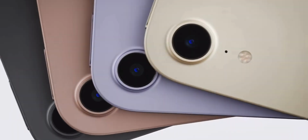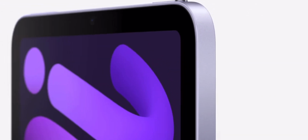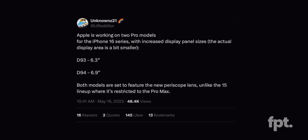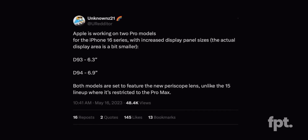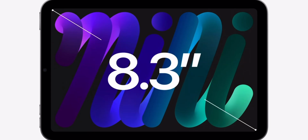However, I really do wish that they would trim the bezel a little more and give you an even larger display. The reason I say that is because if you've used the Pro Max iPhones, those are large displays. And this year, the iPhone 16 Pro Max is going to have the largest display yet on an iPhone with a whopping 6.9-inch display. That's almost 7 inches. And the iPad mini is at 8.3 inches. So there's a 1.3-inch difference.